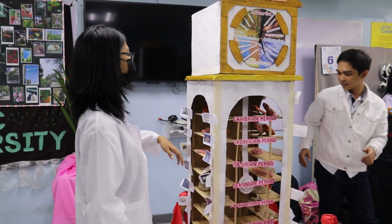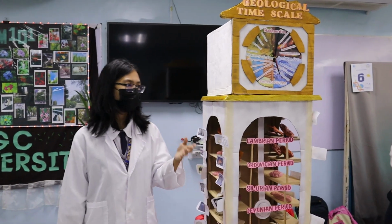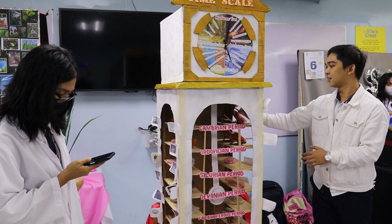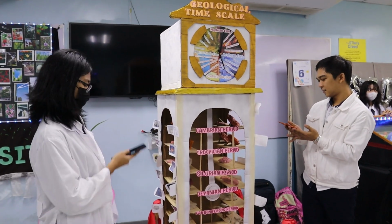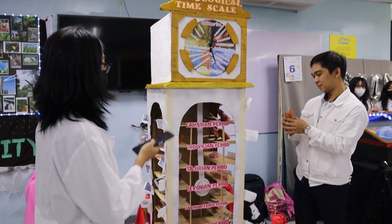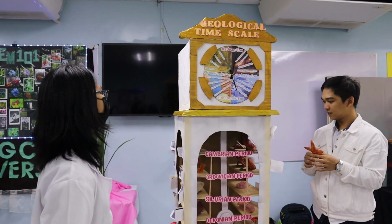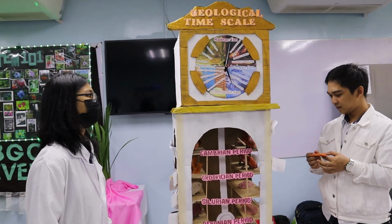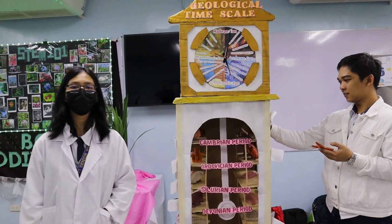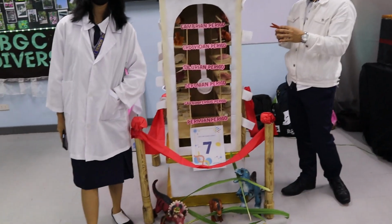Thus, we also want to inform everyone that life on Earth did not start the moment the Earth was born. Humans and dinosaurs did not exist at the same time because magkaiba po sila ng time scale sa geological records.